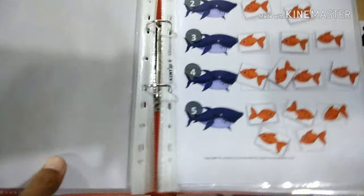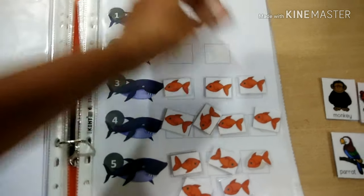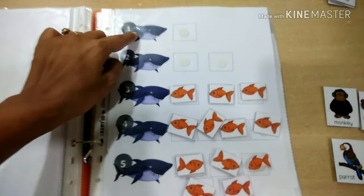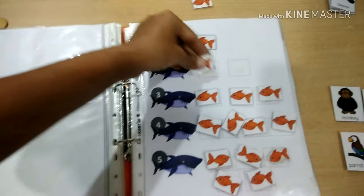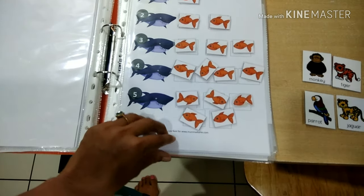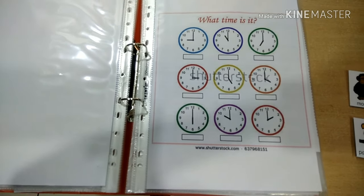Okay, this is again an activity from Mumma Diaries. It is again a counting activity. You have to make the shark eat the number of fishes it wants. For example, this shark wants one fish. So the child has to put one fish. This shark wants two fishes, so the child needs to put two fishes, and so on till 5. A good counting activity.